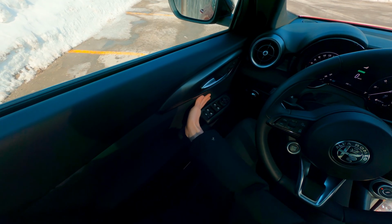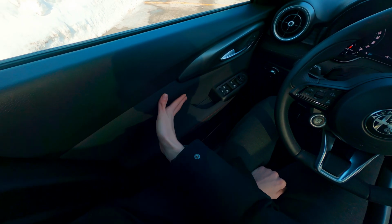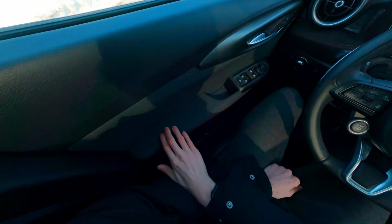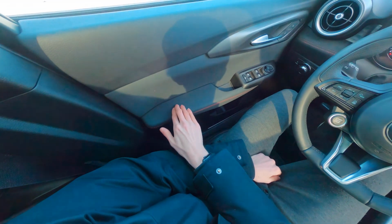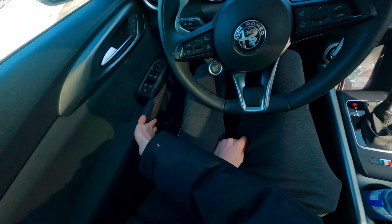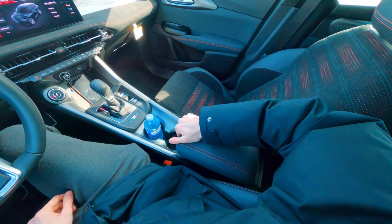On the door cards, you've got some of that sort of, I want to call it wetsuit material. I don't know what it is, but it's really soft, and I quite like it. It's soft, it's plush, it's here on the armrest, which is super comfortable. I don't know if you can see that, but there is a ton of cushioning here, even down a little bit lower. The center armrest is the same way, and it's got lots of padding.